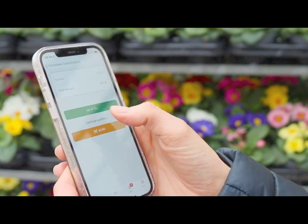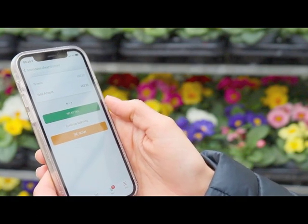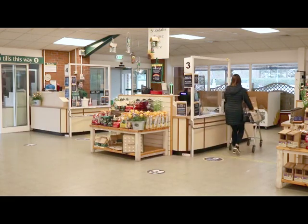Once you're ready to complete your purchase, head to the tills, where we'll be ready to scan your Pay at Till barcode. Having scanned your items as you shopped, you'll save time at the tills and reduce the contact on the products you're purchasing.